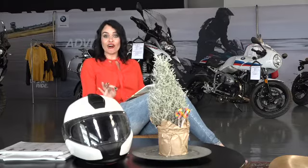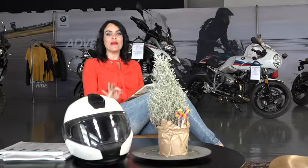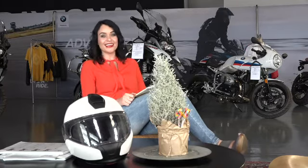Up next, we are going to take a look at a car that was also launched earlier this year, a car that was made to wow. It's none other than the Kia Sportage.